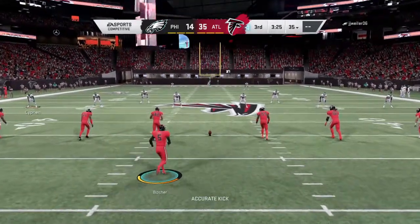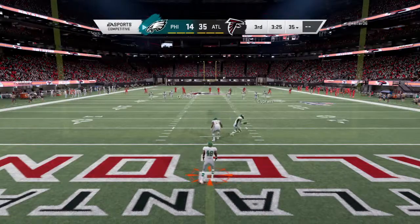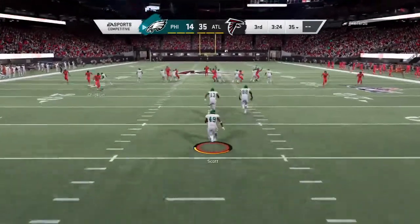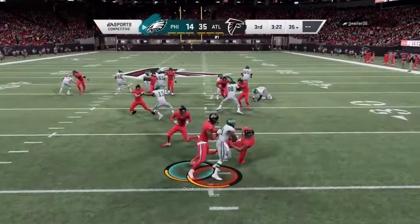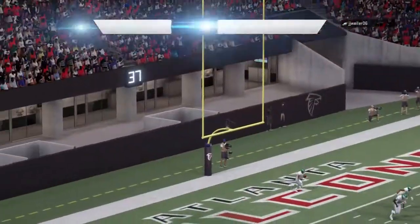Now after the touchdown, it's Bosher to kick it away. That's fielded in the end zone. And he'll take this up past the 20 and down at the 22-yard line.